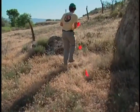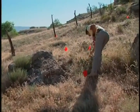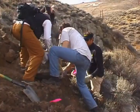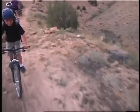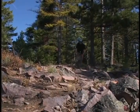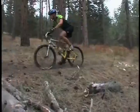When outlining your tread with pin flags, use natural features to help create the experience. For less challenging trails, plan on removing obstacles, such as rocks and down logs, creating a smoother ride. For challenging trails, you'll want to route your trail to include larger rocks and down logs.